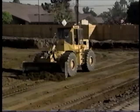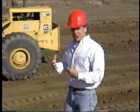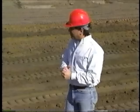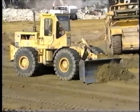This machine is called a bulldozer, the mighty bulldozer. Now this particular bulldozer has wheels on it, but as you'll see later on, most bulldozers have tracks, just like a big army tank. And bulldozers are used primarily for pushing dirt from one place to another, or leveling an area like this, so that a building can be constructed later on.